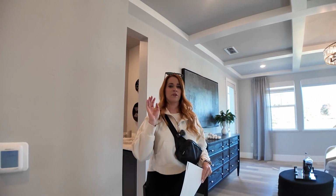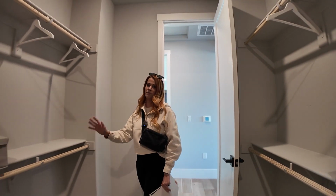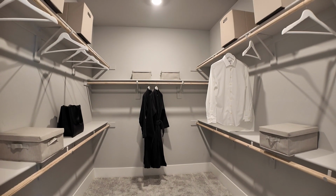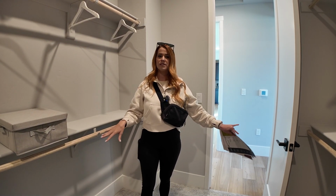All right, now we are going to end with the master closet. The master closet is going to be back by where we entered into the room. You're going to walk past it as you go into the bedroom, but you've got this big master closet, plenty of space for all of your stuff. You've got the high ceilings to organize everything. You could have a closet company come in here and really do some cool things with how much space you have in here.